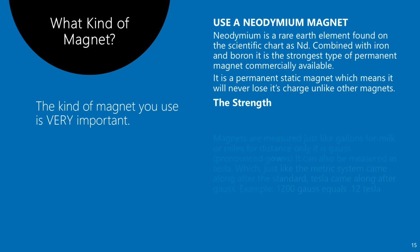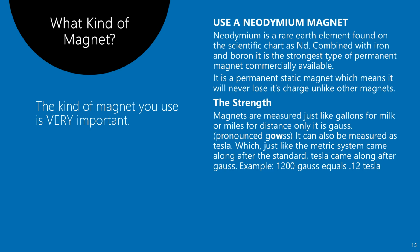The strength is also very important. Magnets are measured just like gallons for milk or miles for distance, only it's Gauss. It can also be measured as Tesla, which just like the metric system came along after the standard, Tesla came along after Gauss. So for example, 1200 Gauss equals 0.12 Tesla.